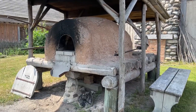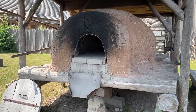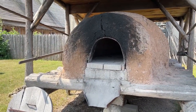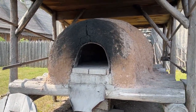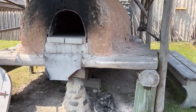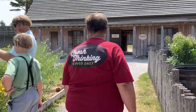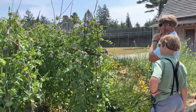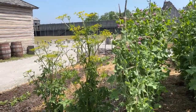Here's an oven, I think. Okay, with the yellow sod oven. This screws in here. That's cool. It's obvious they've used it. There's some wood and stuff. Some more vegetables. And the other side of the vegetables. Lots of bees, lots of pollination.